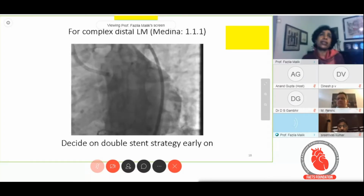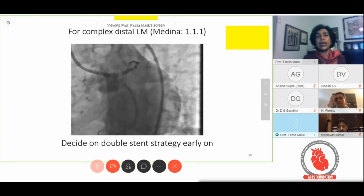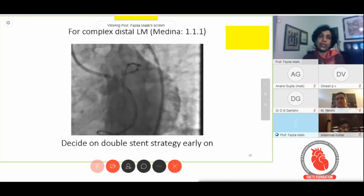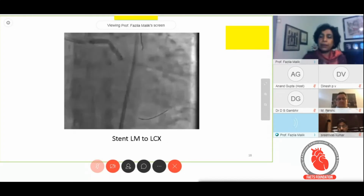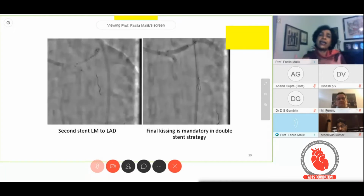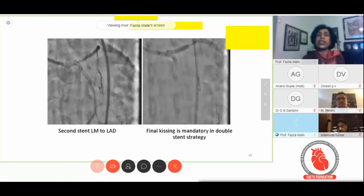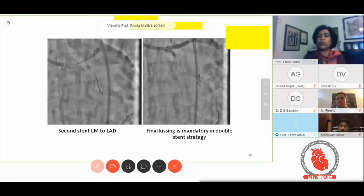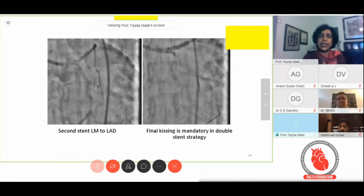And I would think that usually we never ever do left main PCI double stent strategy on an ad hoc basis. We usually have our strategy at hand. Only if it's an emergency, then you would do a double stent strategy on an ad hoc basis. So here we did a TAP technique. Whatever the technique, while the procedure is being finished in a double stent technique, a final kissing is absolutely mandatory.